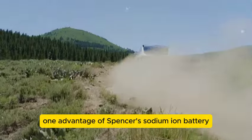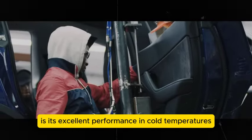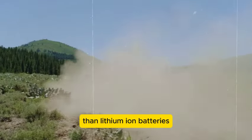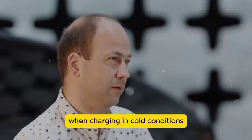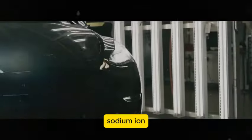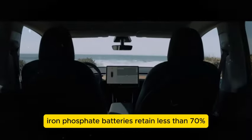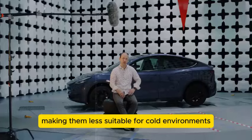One advantage of Spencer's sodium-ion battery is its excellent performance in cold temperatures. Sodium-ion batteries perform better in low temperatures than lithium-ion batteries, with better efficiency, speed, and safety when charging in cold conditions. At minus 20 degrees Celsius, sodium-ion batteries retain more than 88% of their capacity, while lithium iron phosphate batteries retain less than 70%, making them less suitable for cold environments like winter in Chicago.